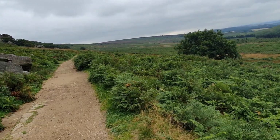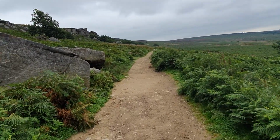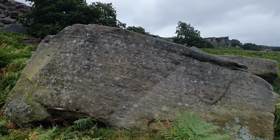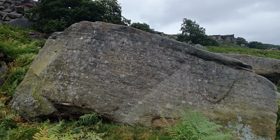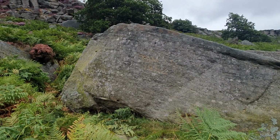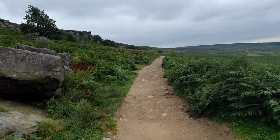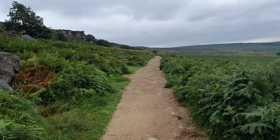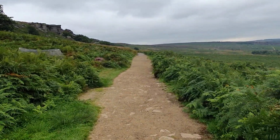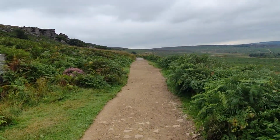And occasionally you do see rocks with markings in them. So Charles Jeanette, 1962. So one a moment ago it said 1931. I'm sure I'm going to see some others. It does mention that millstones have been quarried around this area since the 17th century, and before that these areas have been used as quarries for quarried stone all the way back down to the Romans.